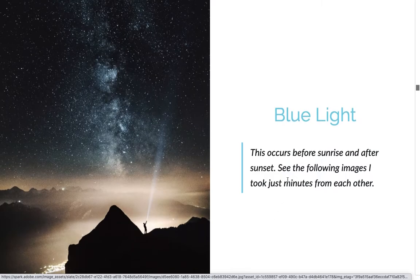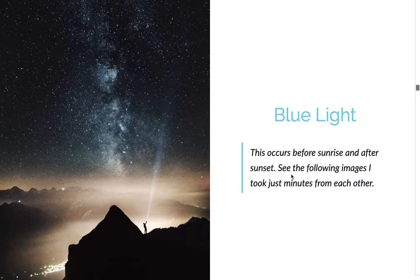So blue light, I don't know if you've heard of this one. I know nowadays everybody's talking about the blue light that comes from our electronics. This is a different kind of blue light. This is the light that we see outside before sunrise or after sunset.